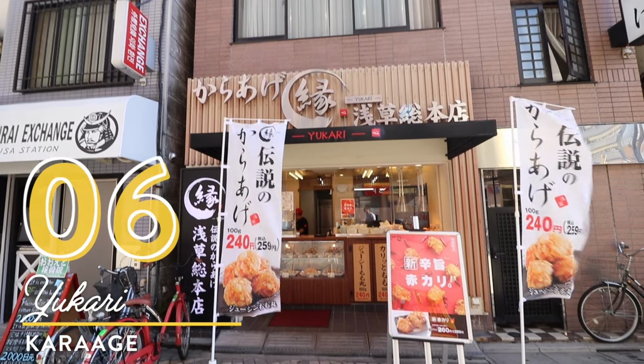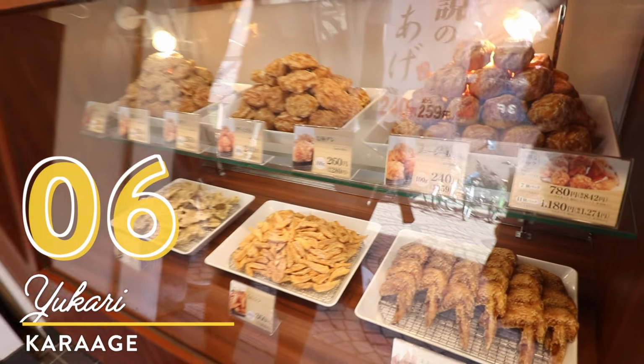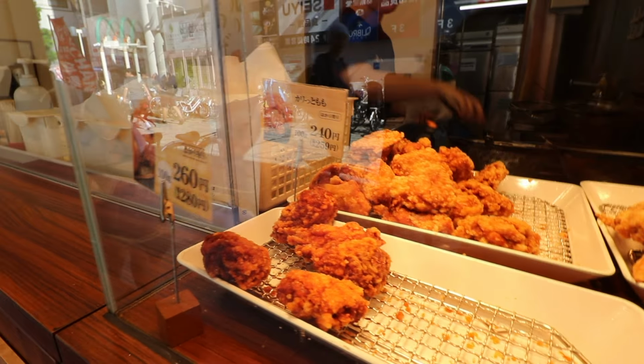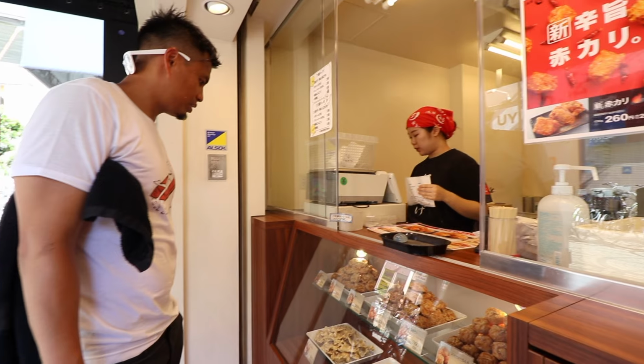Number 6. Karaage from Yukari. Oh yeah! Yukari is my fried chicken spot in Asakusa. It's juicy, it's savory, and you can't get it anywhere else. Well, maybe somewhere else, but it's just so good, and I wanted to share it with you guys. And they just introduced a spicy karaage, and it's super spicy and delicious.